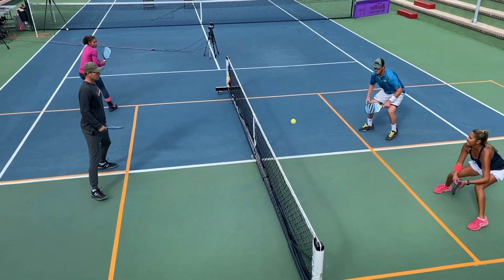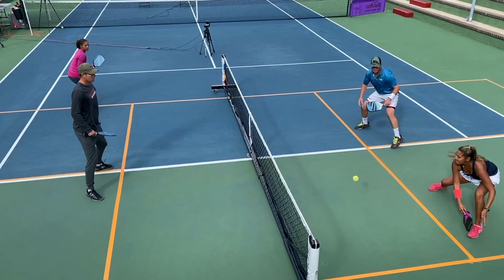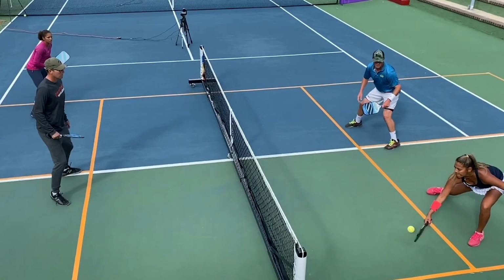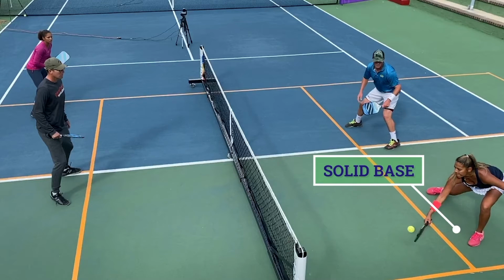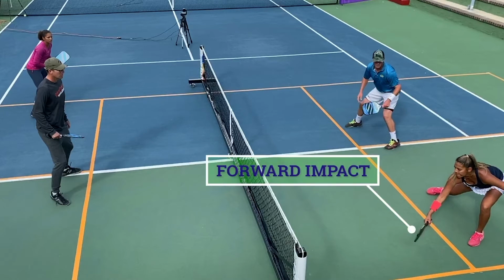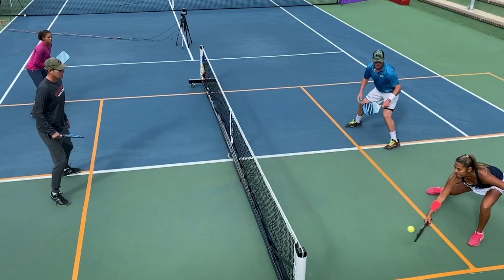Irvin plays a nice cross-court backhand to her other opponent, Belinda Zabindin. And I love the way that Zabindin receives this ball. She's got such a solid base, well-balanced. You can see how focused she is on hitting this ball well. And her impact point is out front between her body and the net. And that's really important. It's a strong hitting position. Makes it easier to control the ball.